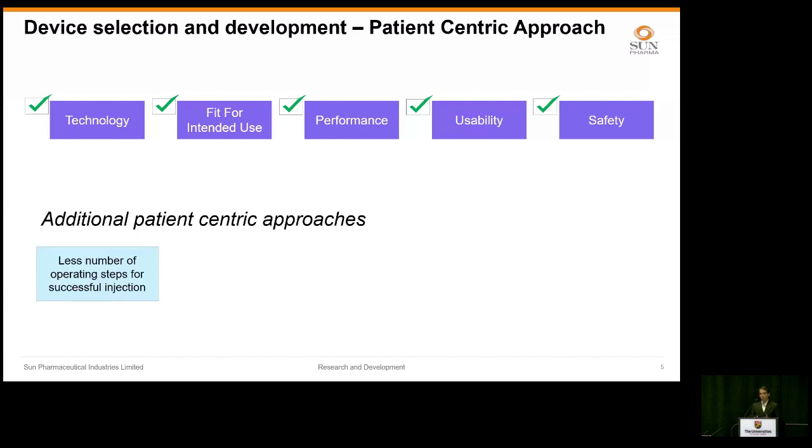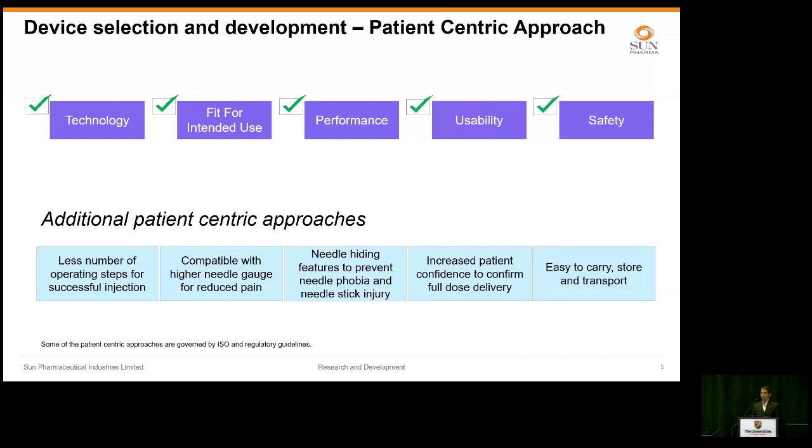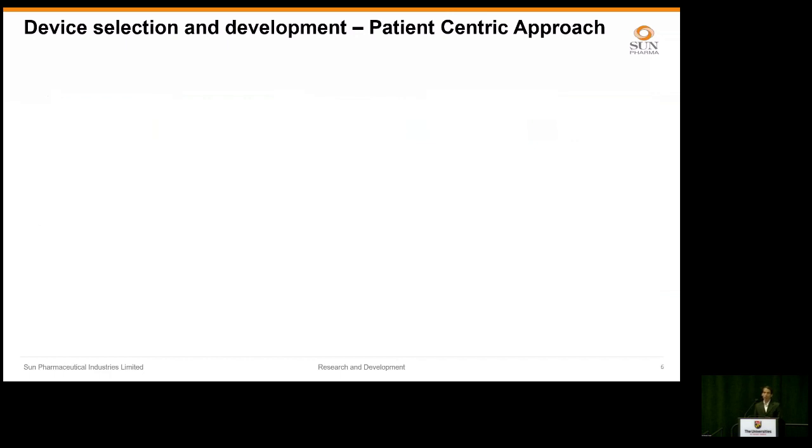So whether the device which we are proposing has a similar number of operating steps or lesser number of operating steps for successful injection, whether it's compatible with the same needle gauge as the reference, or whether there will be a thinner needle or maybe a different gauge of the needle. And I'm going to give some needle hiding feature with the device to prevent the needle phobia and needle stick injury. Another thing is whether the device also gives the patient confidence to confirm the full dose delivery at the end of injection. And another patient-centric approach is whether the device is easy to carry, to store, and transport. And some of the aspects of this patient-centric approach are also controlled by regulatory guidance as well as ISO standards.